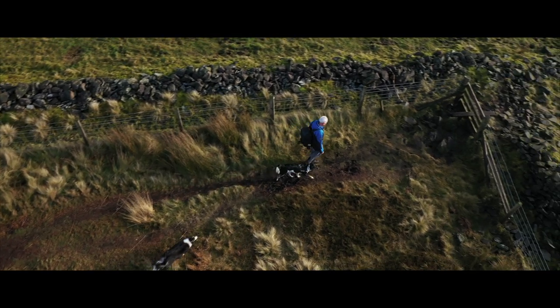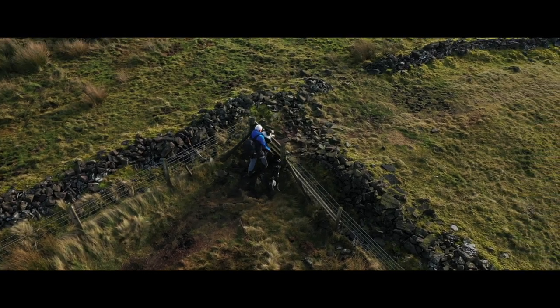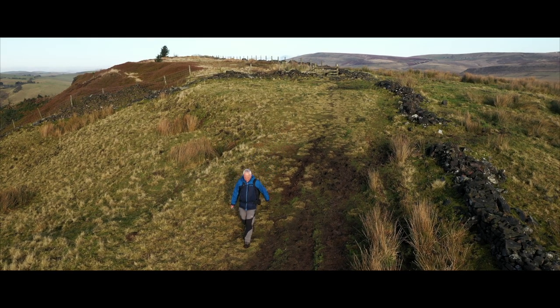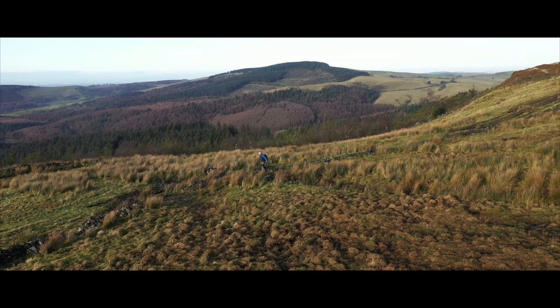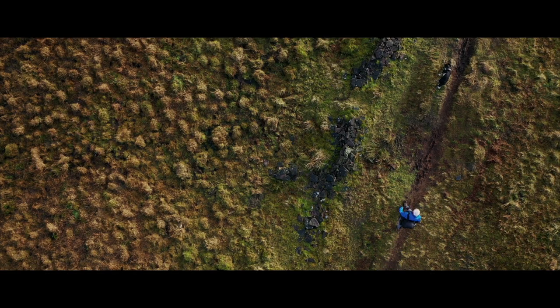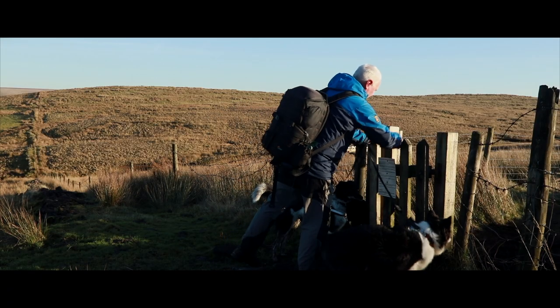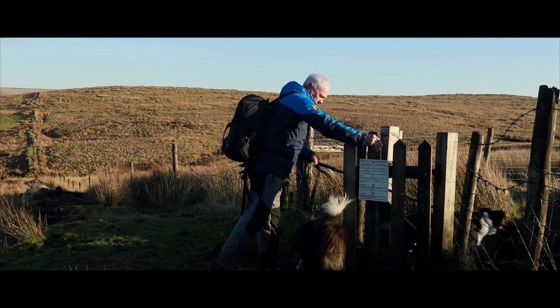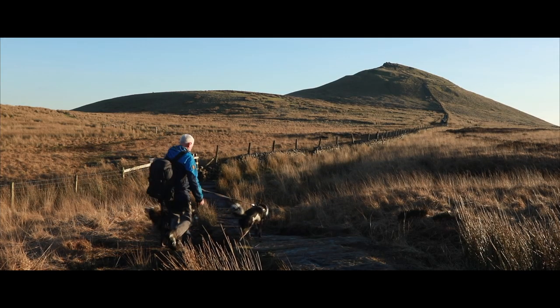This style really isn't that difficult, unless you're an old tired dog. There's a real feeling of space out here, with often big, bold, changeable skies. The path then enters a very valuable and sensitive area for ground nesting birds, so please ensure your dogs are kept on a lead, especially during the nesting season.